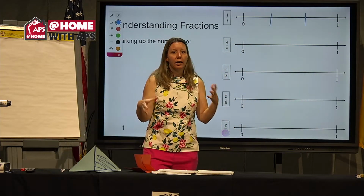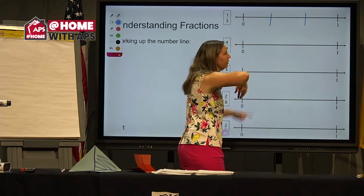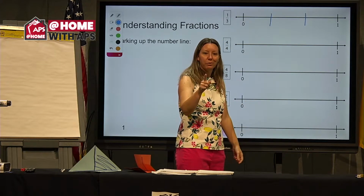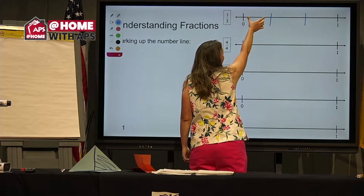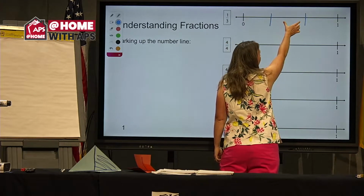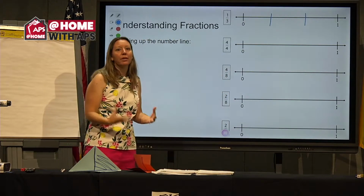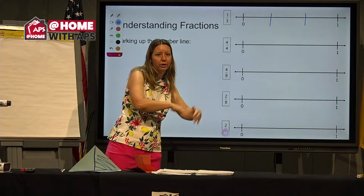So you're looking at that and going, Mrs. Gaudette, I really only see the 2 lines, 2 little marks, right? But we're not looking at the marks. What we're looking at is the sections that we have. We have 1 section, 2 sections, 3 sections. When you're working with a number line, that's how you have to look at it. You have to look at the pieces in between the marks.